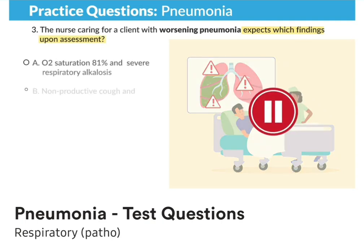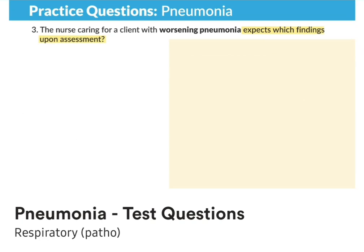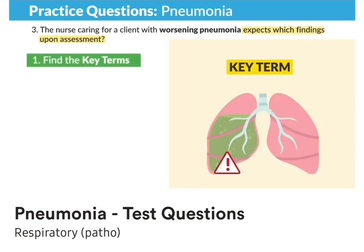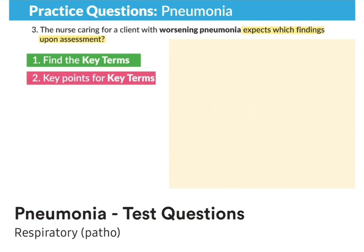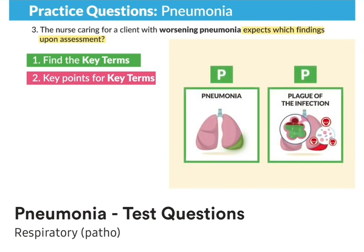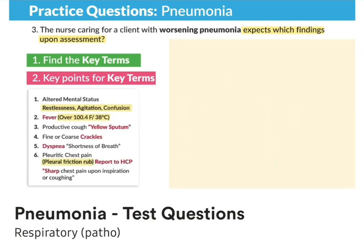So pause the screen. You have 60 seconds. Try your best. Okay, let's break this question down. So always first look at the key terms. Worsening pneumonia and expects which finding upon assessment. And secondly, always think of a few things you know about those key terms. So pneumonia is that plague of infection inside the lungs, right? So we would expect the top 6 signs and symptoms.